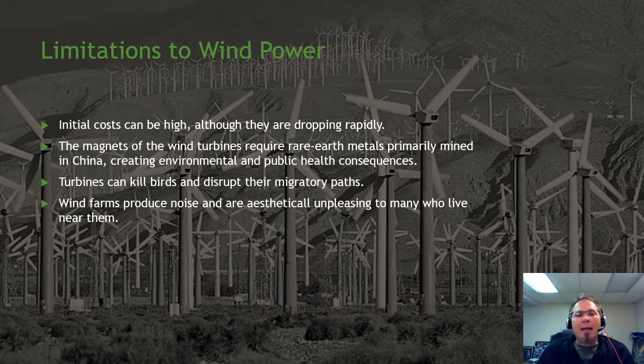The magnets that the wind turbines require use rare earth metals, primarily mined in China. So that's another issue. China doesn't always adhere to environmentally safe practices, although I guess they're getting a little better at it. They've been under a lot of pressure from the rest of the world to clean up their act, so to speak. Because you've got to remember that China is essentially going through their industrial revolution in the last 20, 30, 40 years, like we did back in the mid or late 1800s.